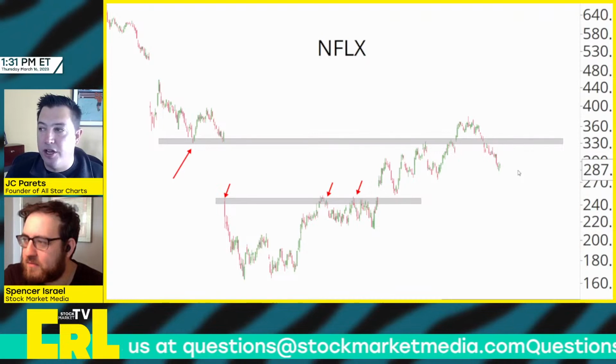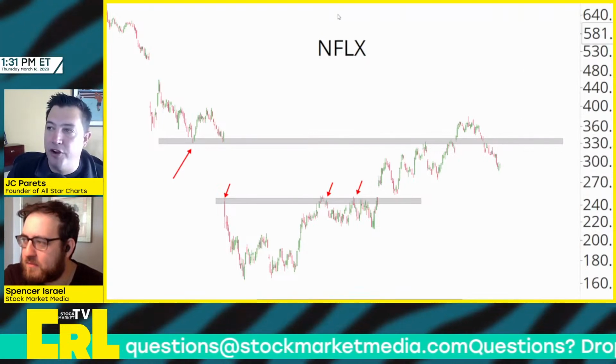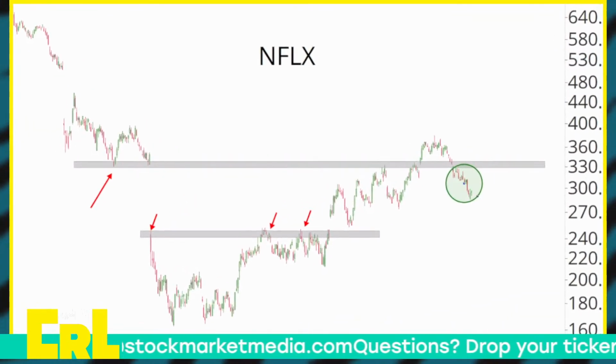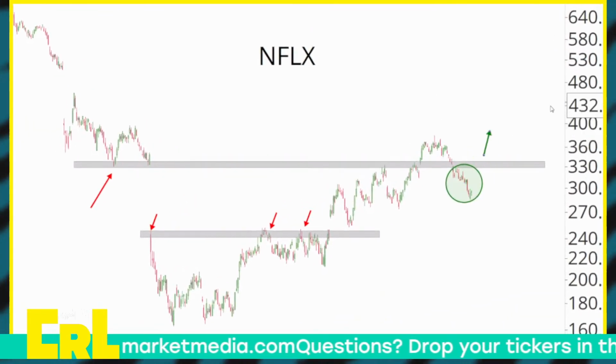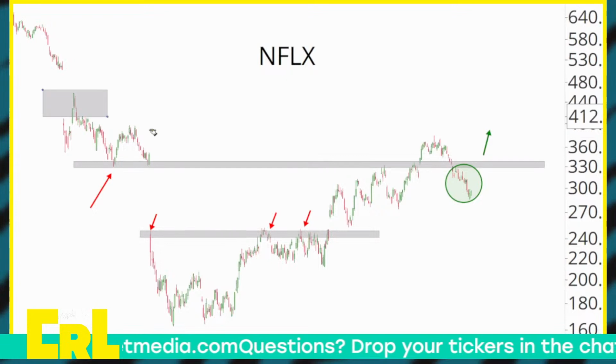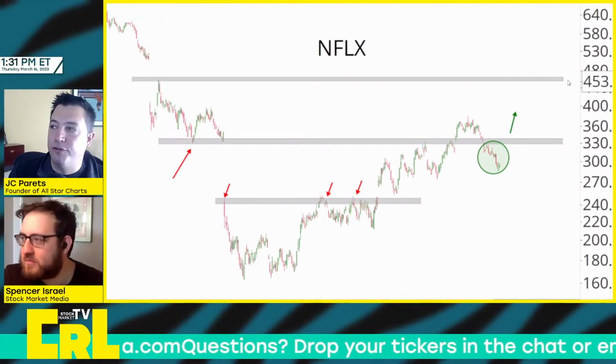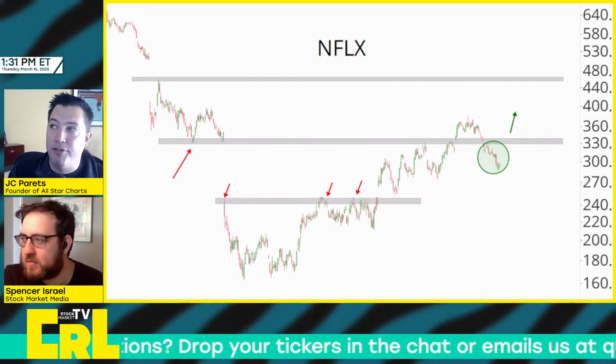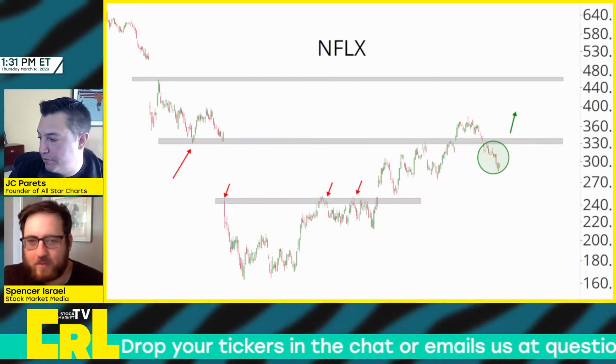If we get above 330 and we start hovering above here, and this turns into sort of a little oopsies, and then we start rallying this way, I could see a move back up towards 450 or something like that. That's a nice trade, but we're not above 330. Got to be above 330.